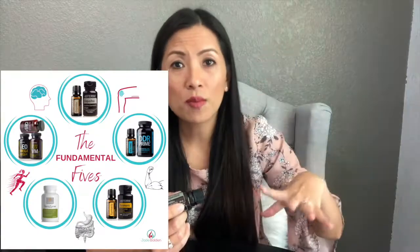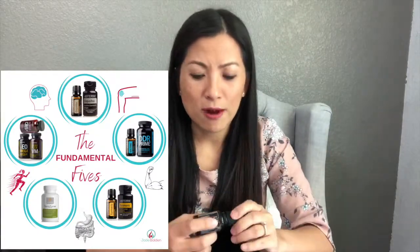All right, Copaiba in the evening, turmeric during the day, and the other oils throughout the day. Okay, fantastic for the whole body to reset and renew. All right. Emotionally, Copaiba is the oil of unveiling.